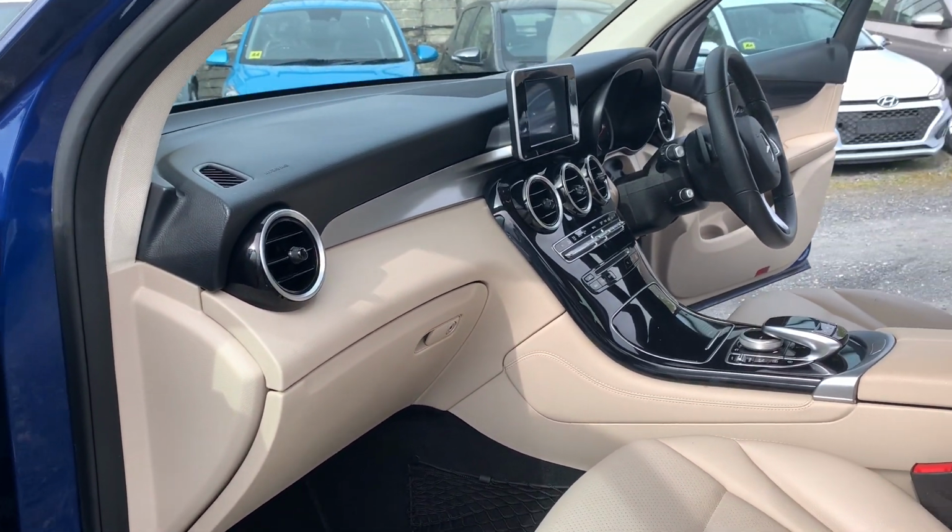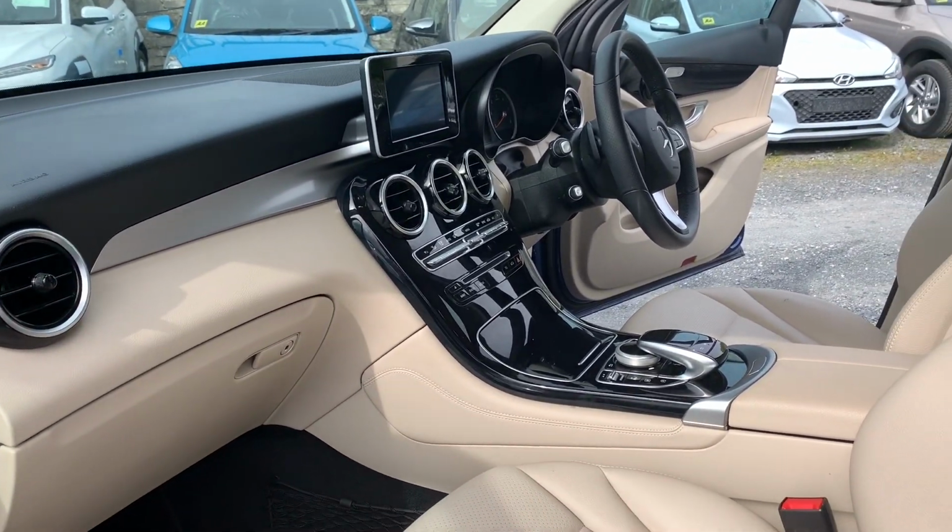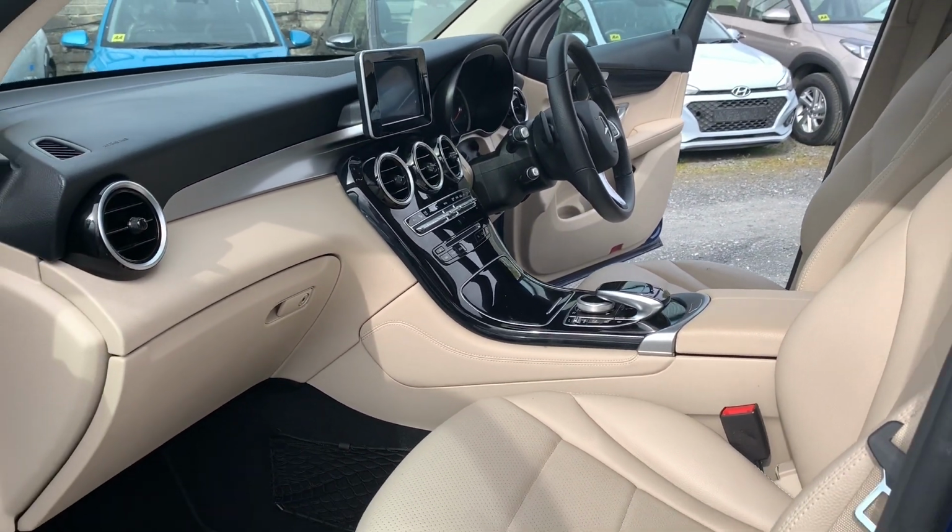And again, then you have that contrasting black finish. Look how cool it is. The black at the top moves down through the center. Oh, look, anyway, we'll get into the car, we'll have a better look around.